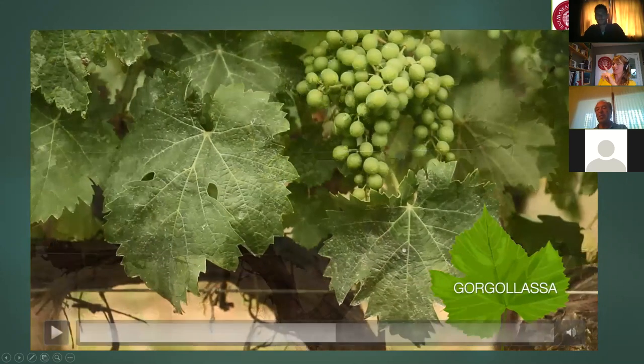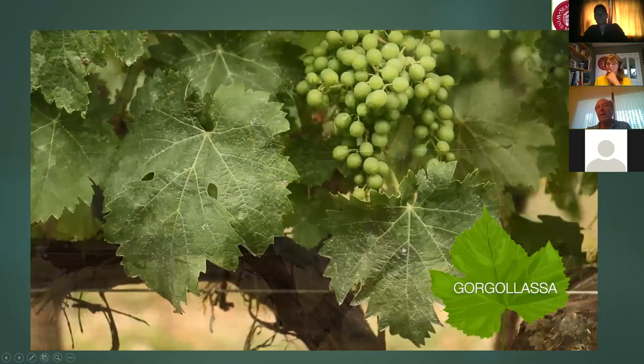As you see, it's very thin. I'm going to pause it. There we go. You can see the Merlot and the Syrah. You are going to see one here, one. So it's not very productive.